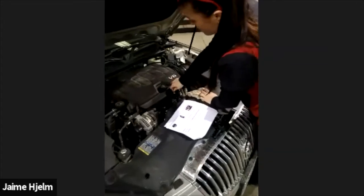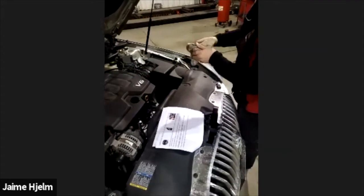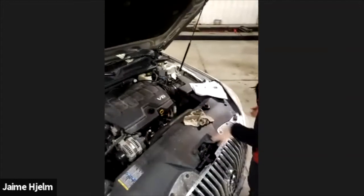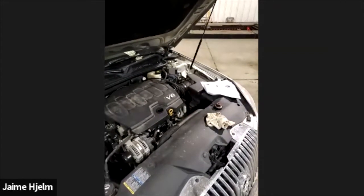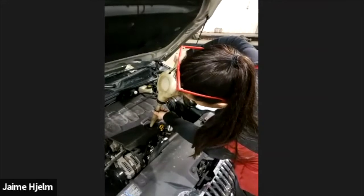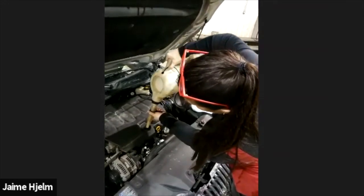In most cars, you're going to want to use a funnel to add oil in, otherwise you're going to spill it all over the top of the engine, which is then going to go down on the exhaust. This one has a long beak so it doesn't spill. So I'm going to add some oil in this engine. And it goes right there where the cap is.